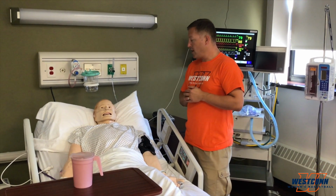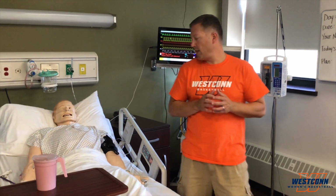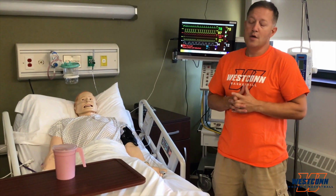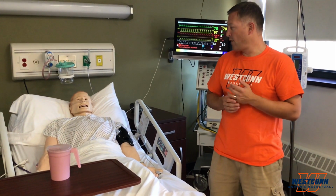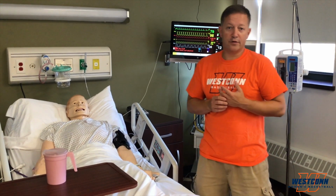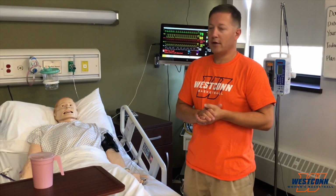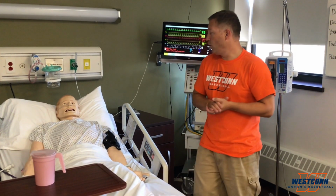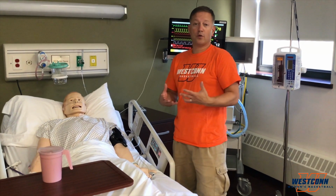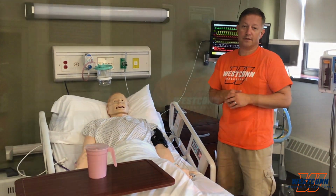So the scenarios that we set up in the sim lab are all different types of health scenarios. And by the time the students graduate from here and move up onto the clinical setting, so for example, they go to whatever hospital they're assigned to for their clinical rotation, they will go up and feel a lot more comfortable interacting with patients after they've had these experiences.